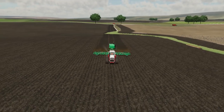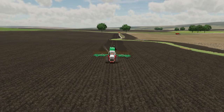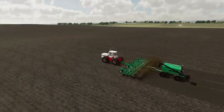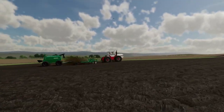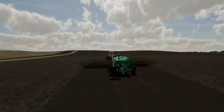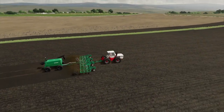Didn't look like there was any rain in the forecast, so we should be having clear skies, so we should be able to go a lot longer on this field than we did when we harvested the sorghum off of it, because the rain did end up coming and putting a hold onto it for an hour in game, and then we had to wait another hour for it to dry out before I could even go and combine it again.